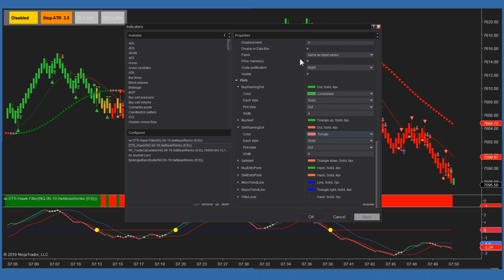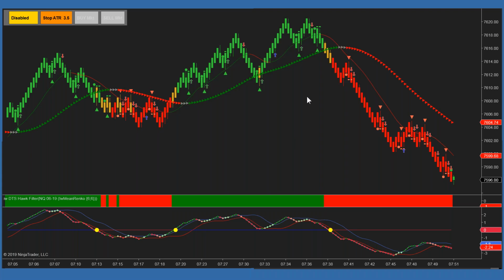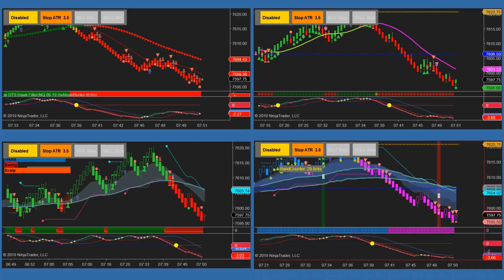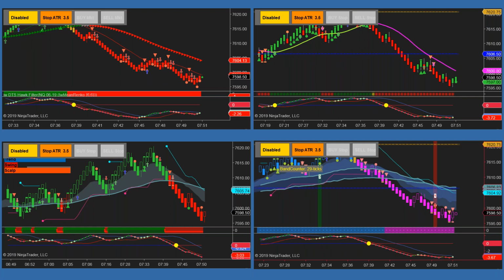Oh, I see. Ron says mine were set at 8. Yes, I think it shouldn't load with 8 as the default. Maybe that's a little glitch we need to look at. It should load with 6 as the default. But feel free to experiment. That's why we developed the Mean Renko bars 2.0, so that you could play with the brick sizes. Adapt it for the market you're following.